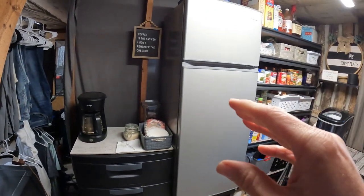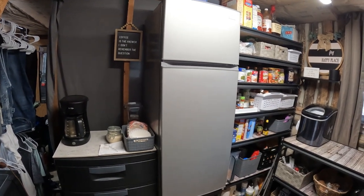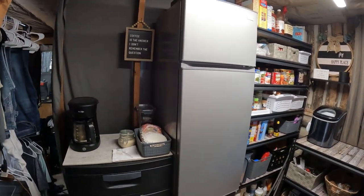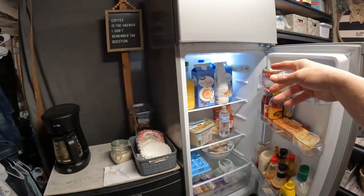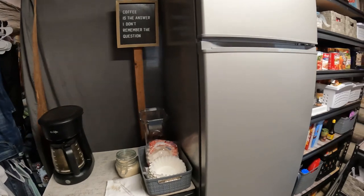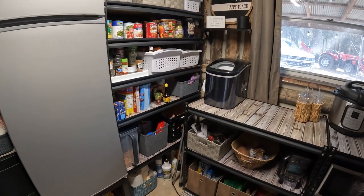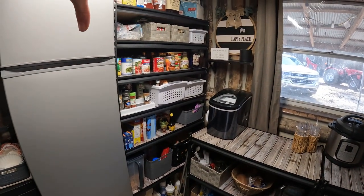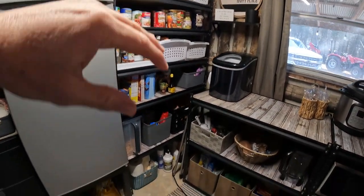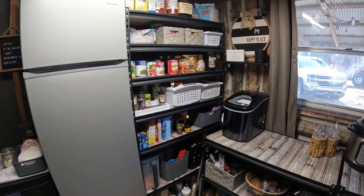Yes. We was able to incorporate the refrigerator in the actual kitchen, which for me is huge. Because now you can just open it and get your creamer and stuff for your coffee and all of that. Yes, absolutely. Works out. And we decided to go double stack with the shelving on this to be able to bring everything up eye level for me, so I don't have to bend down to the floor to get everything. And I think it works out really good.